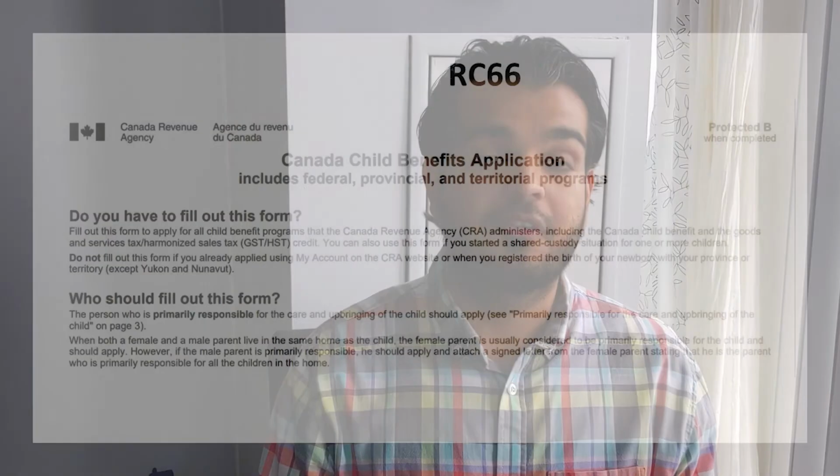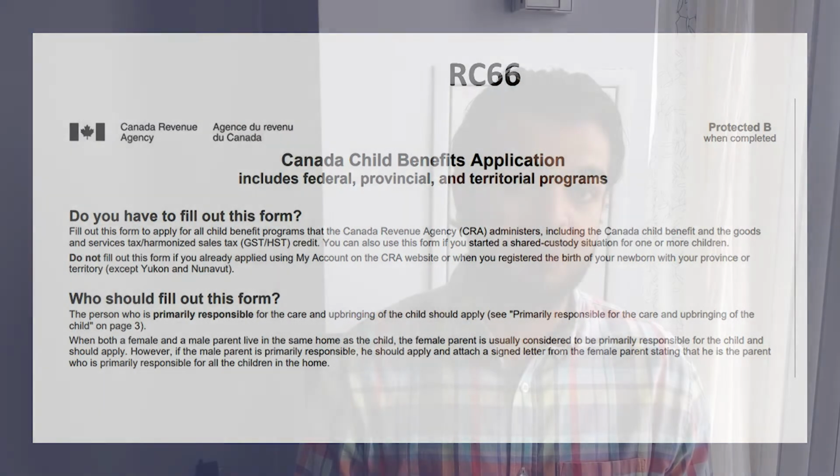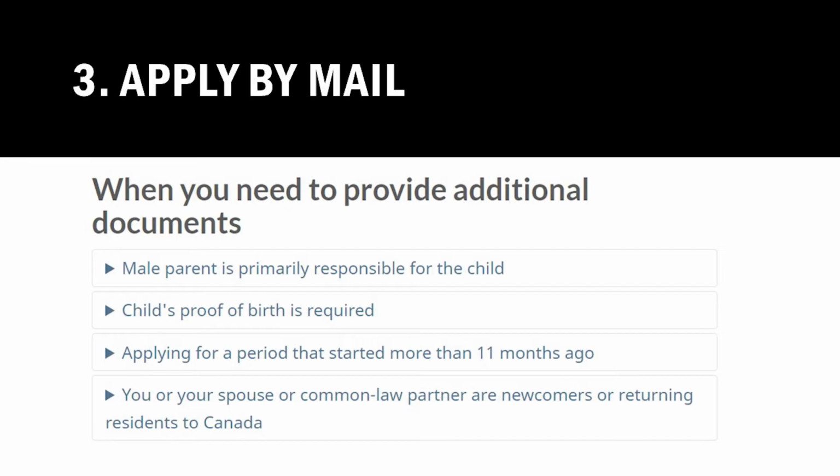Now, if for whatever reason you didn't apply through option 1 or option 2, what other option do you have? Option number 3, apply by mail. This option is a little bit more manual. You'll have to fill out and sign Form RC66, which is a Canada Child Benefits application form. You may have to submit additional documentation if any of the following situations apply. You then take this application and mail it to your tax center. The processing time for this option is 11 weeks.